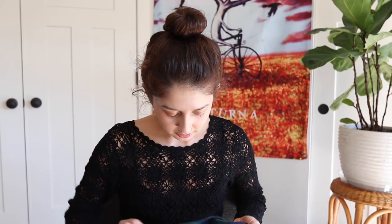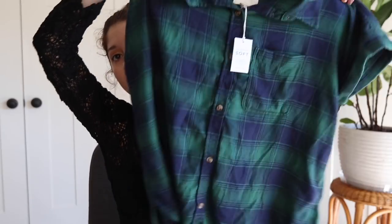Okay, so the first item, I'm actually really excited about this. I wore this last night, I couldn't wait, but it is this top from American Eagle, and it actually is brand new, it has a tag on it, and it's really, really good quality. It's so soft, it's a flannel shirt, and I'll show you guys here.